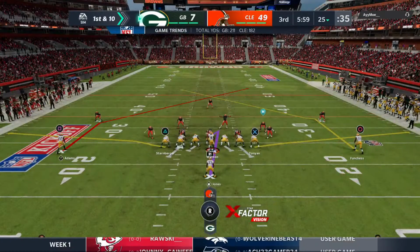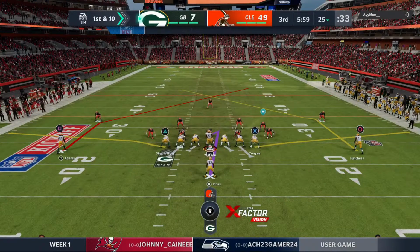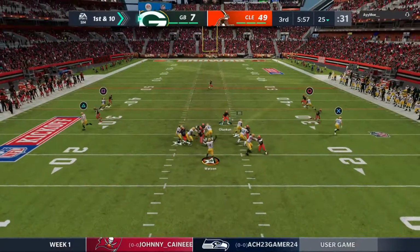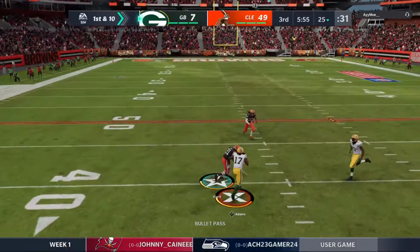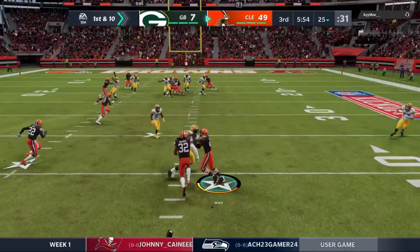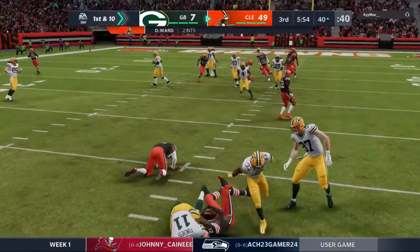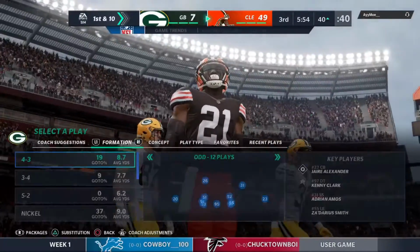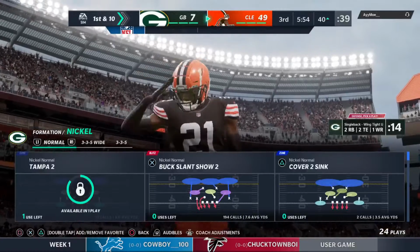The Packer offense ready to get their next drive underway. They are right now just ice cold. I mean, they have struggled big time in this game, and they're getting blown out. And his pass is intercepted for the 4th time today. Picked up by Denzel Ward. And they are going to set up shop at the 40-yard line.